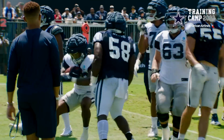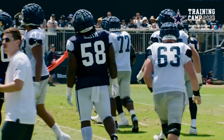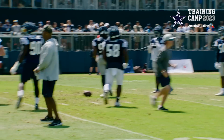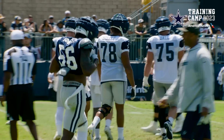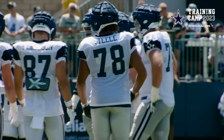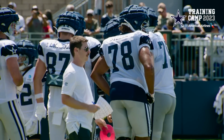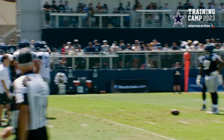Little sweep going to the right-hand side. Again, Leighton Vander Esch and Damone Clark coming downhill. Terrence Steele's over there looking for a flag. He's saying it was a hand to the face. I'm not sure he's going to get that in practice. No, I would normally agree with you, but you also see 3 flags in the last 5 plays, so maybe he does get it in practice. He might have a case.